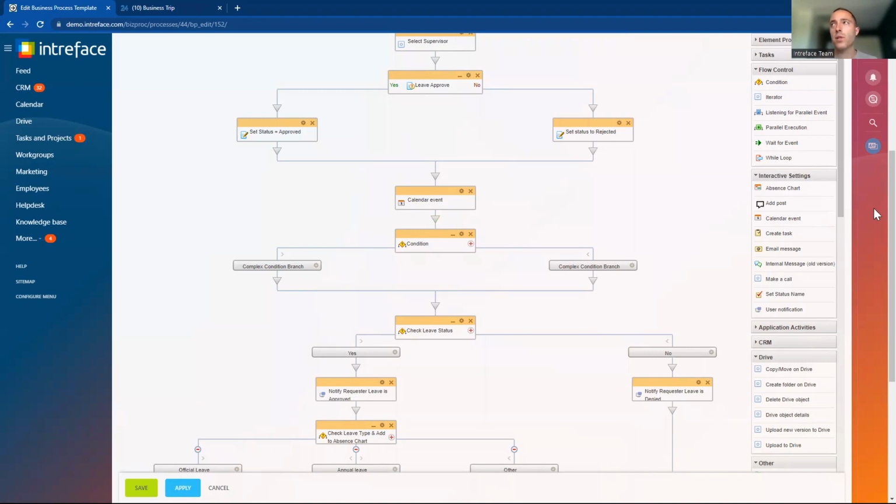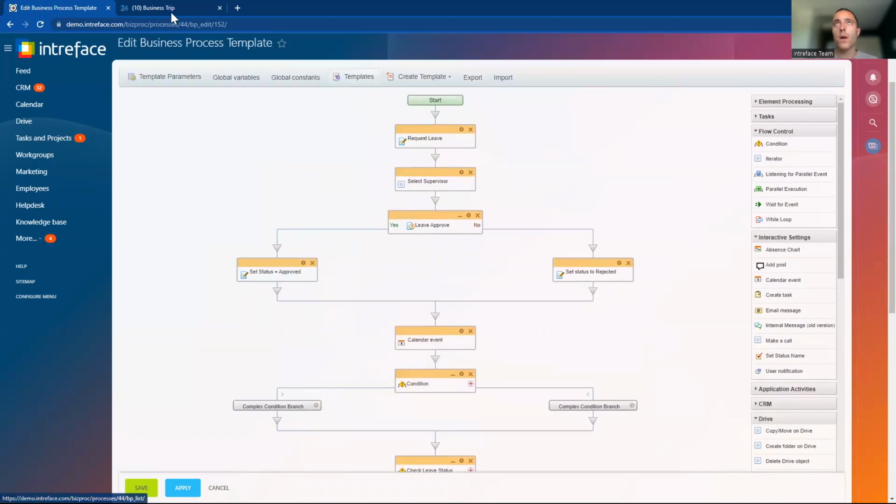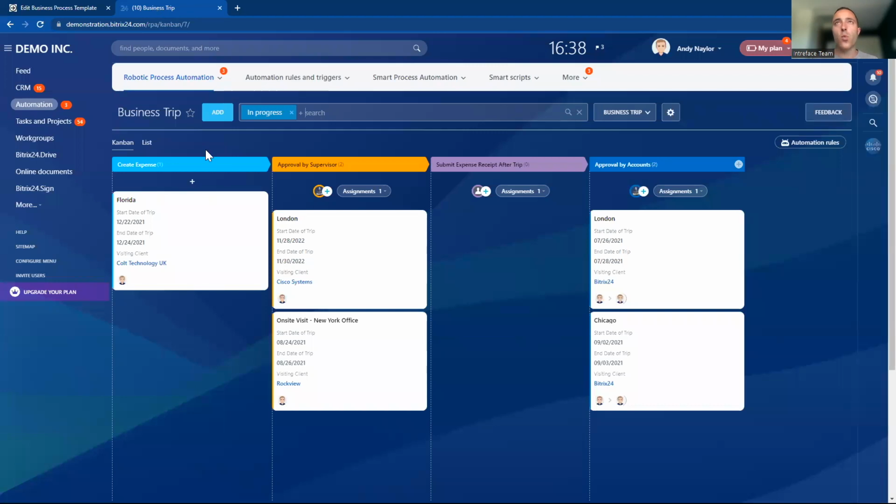But this is using the business process designer tool. But another way you could manage a workflow is using robotic process automation. So this is quite a newer feature within Bitrix24.